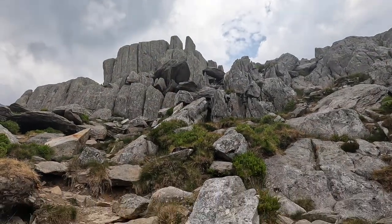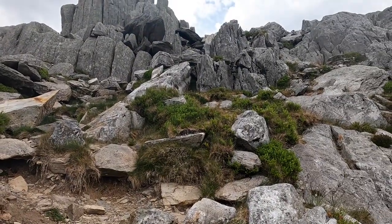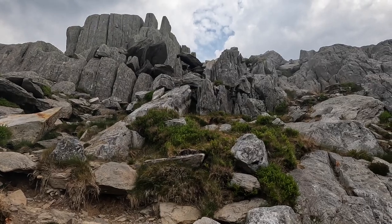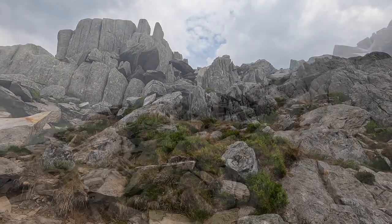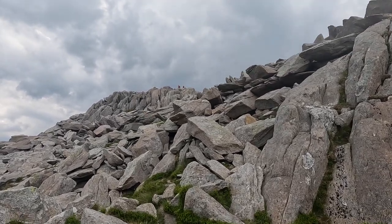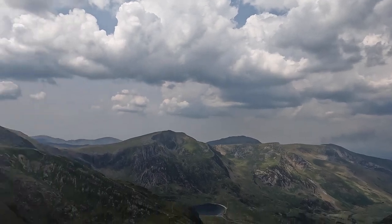Still coming up the south side. Route finding is basically just picking your own path. It's the summit of South Ridge.